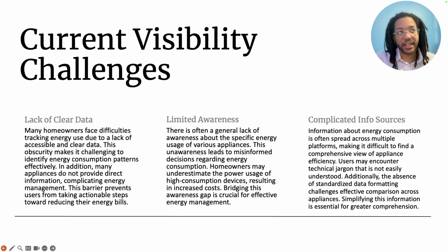The electrician actually gave me a term. It's called the widow's maker, where a lot of people end up messing with the box without turning off their electricity or taking the proper precautions, and end up electrocuting themselves and giving themselves a fatal injury. A study by OPower found that consumers with better visibility into energy consumption could save up to 12% by changing their behavior.